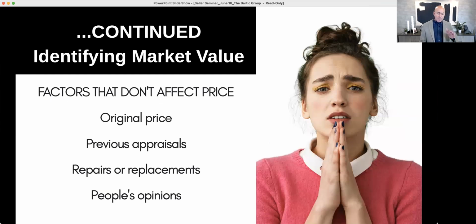So the factors that don't affect price, and this is where some sellers get a little bit confused, right? The factors that don't affect your pricing are what you bought it for, right? So I know it's frustrating. You're going, but Brendan, you don't understand. I bought it for this. I kept every receipt on earth, and I put every receipt in this shoebox for everything I put into this property. So I need this back out of it. Unfortunately, it doesn't work that way. The only thing that affects the value of your property is what a buyer's willing to pay for it. That's it. That's all that matters.